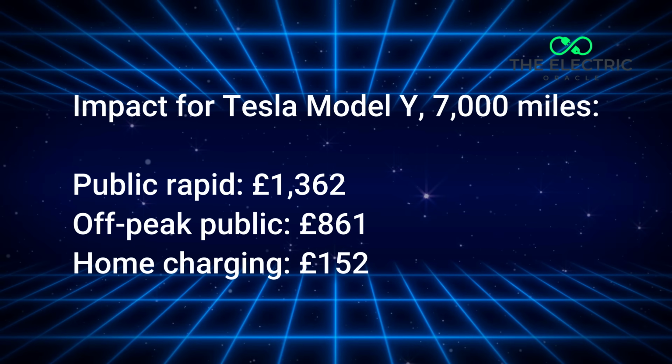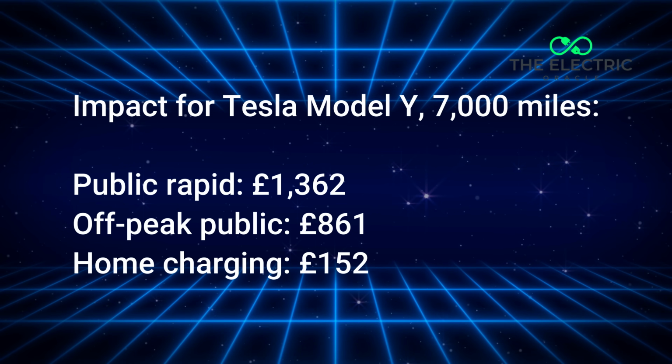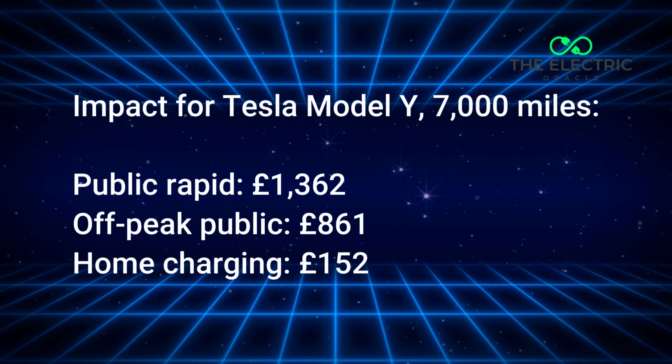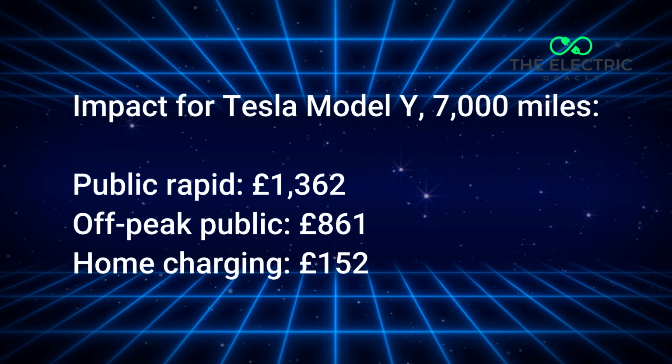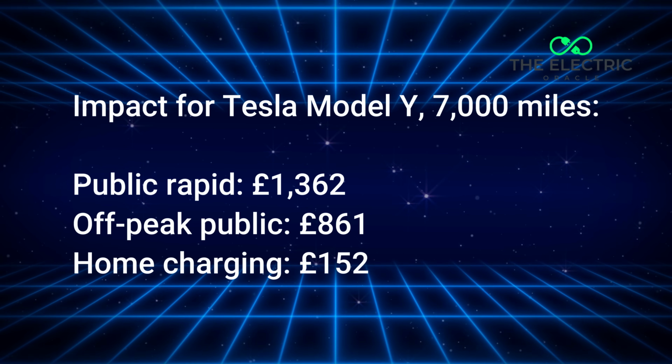So the impact for the Model Y doing about 7,000 miles: public rapid charging is £1,362, off-peak public is £861, and home charging just £152. So off-peak alone saves you £500 a year. But here's something that will really make you think.